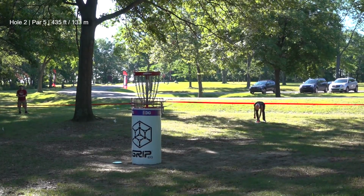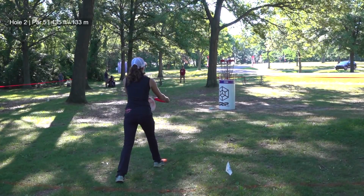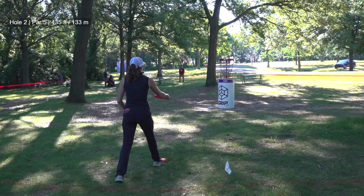Oh, and Jess gives it a good run. That's for her 4, I believe. So that was for birdie. So she's putting for par right now.